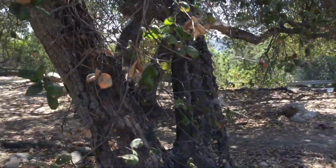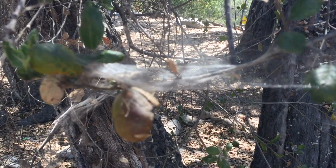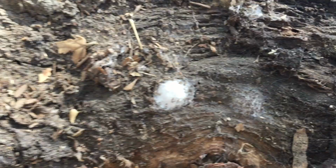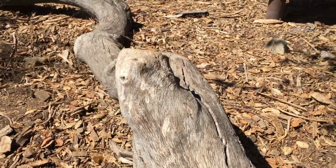This tree is full of spider webs. Oh, we found a dog. I saw two dogs running. That's a spider egg sac. There's a lot of lizards out, and there's a baby lizard.